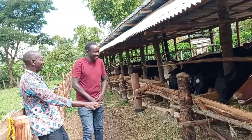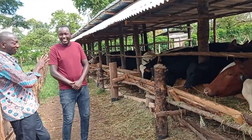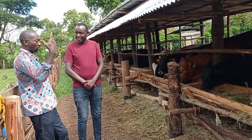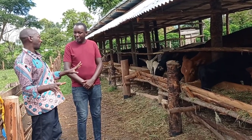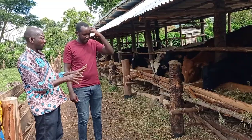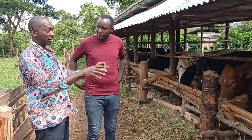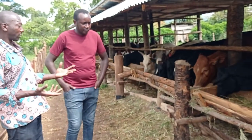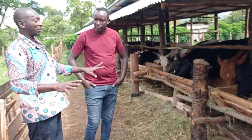Yeah, exactly. I agree. And absolutely, they adopt. Because we source them from areas where they have been feeding on free range, and from here we introduce them to a system where they feed from here. But within a period of 2 to 3 days, they have completely adopted the system.